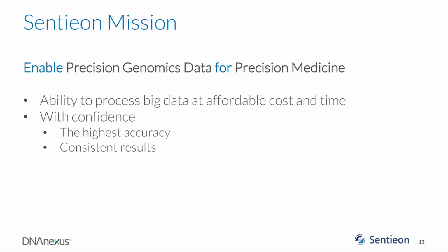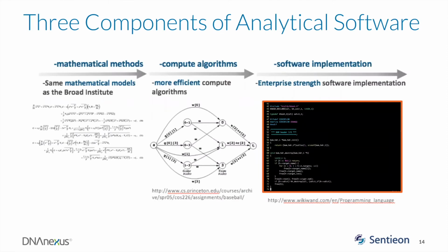When our users process their genomics data with Sentieon, we want them to have confidence in the results, and that confidence will come from both the high accuracy that our tools provide and the fact that our tools provide consistent results every single time they're run. Sentieon provides this to our users through our high-performance analytical software.